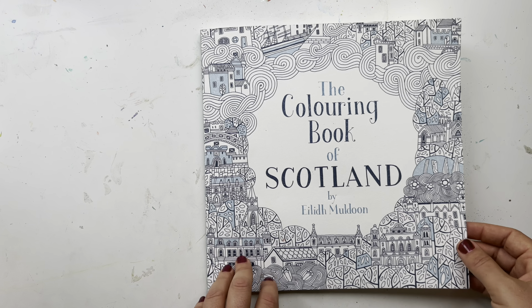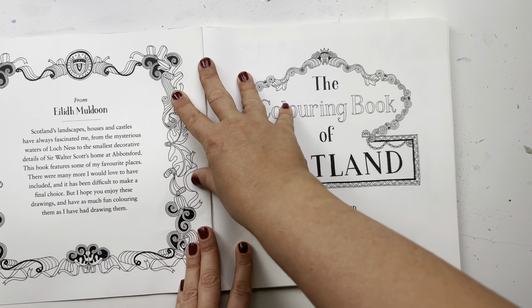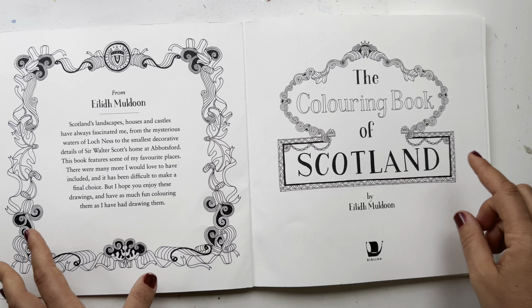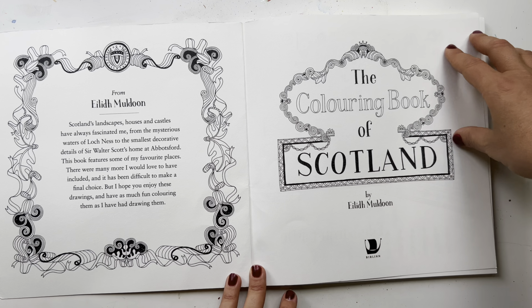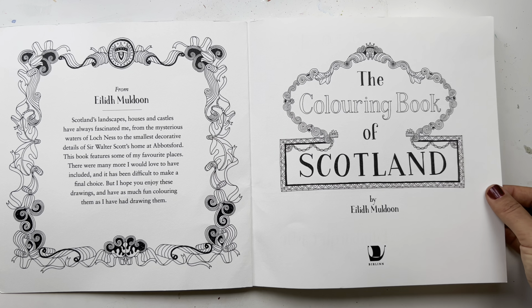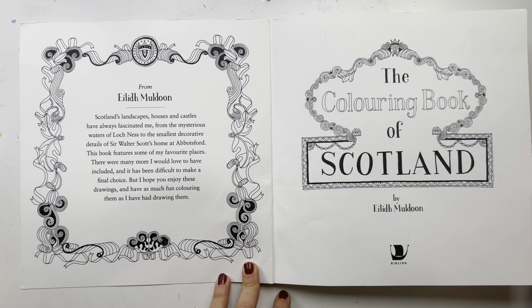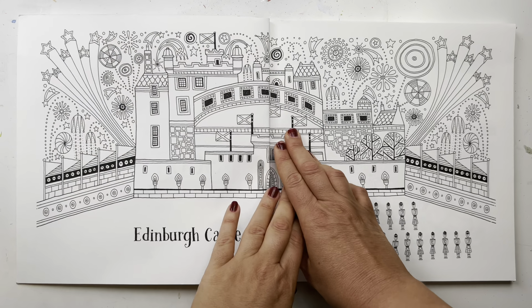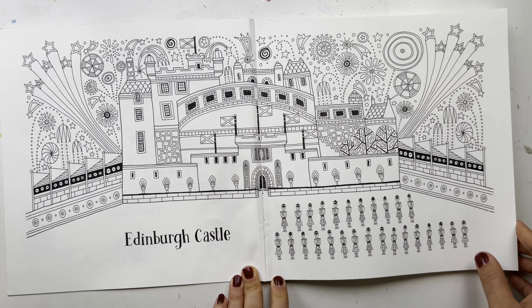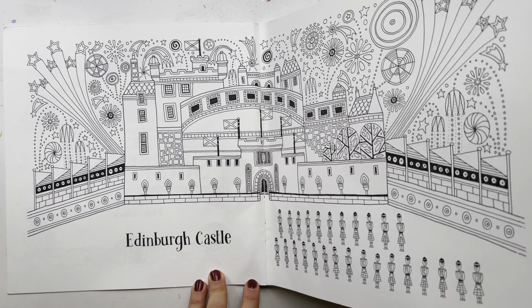I did notice that this book and the Edinburgh book have the thickest papers. All of the ones in her series have thick paper, but this one and the Edinburgh one are the thickest that I noticed. And I got mine on eBay, but I'm sure it's available on Amazon as well.